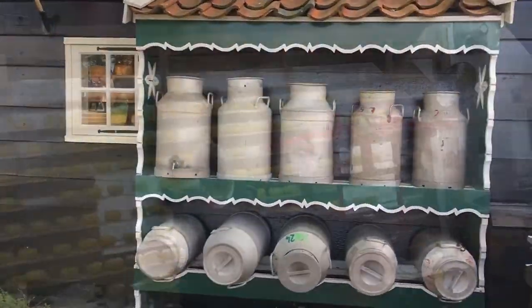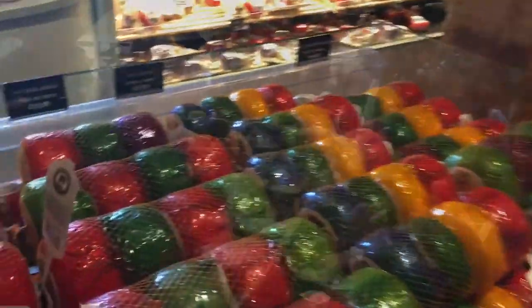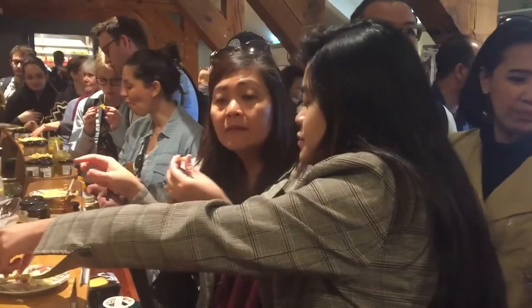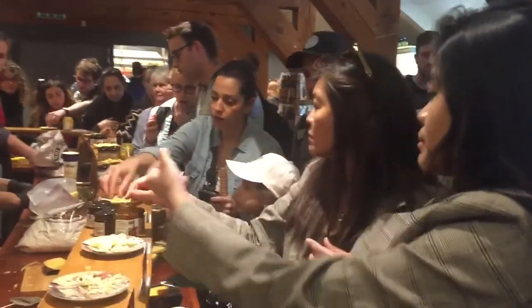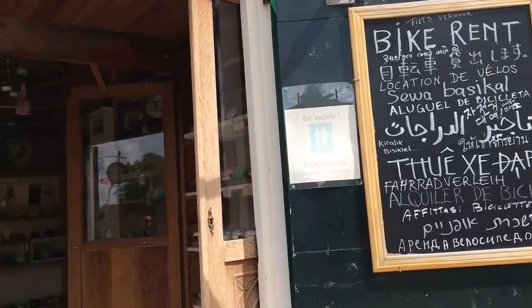Cheese factory. Natural, pepper, herb, pesto, cracker. Or the bell, bike bell.